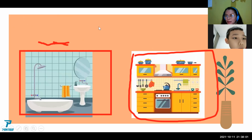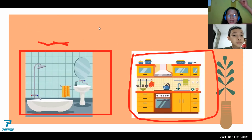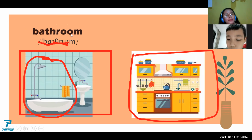Again, this one is without looking. It is where you're gonna take a bath. Okay, that is. All right. Okay, what is the first one here? It is where you take a shower. Yes. Shower. Okay, you can take a bath here. You can take a shower here. You can take a bath there. So that is a bathroom. Again? Bathroom. Yes. How are you gonna spell that?